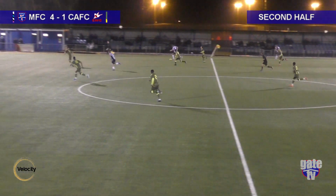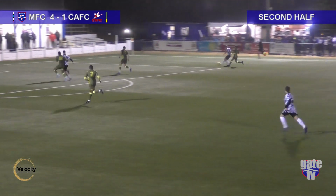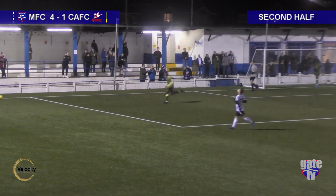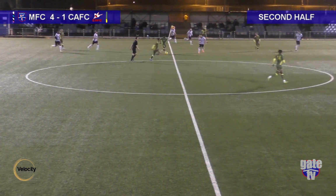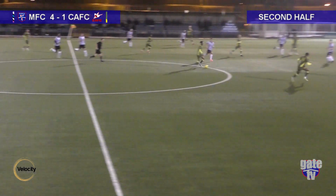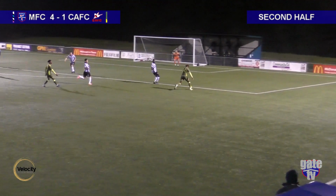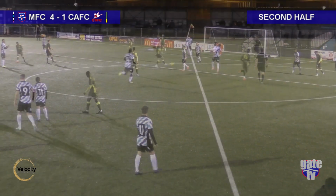And Margate are on the attack. Excellent running down the right hand flank. Cross in. Possession's turned over, and now Carshalton are looking dangerous. Now attacking down this right hand wing. Patterson with the shot. Screws it just wide.